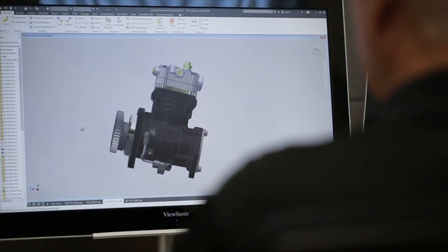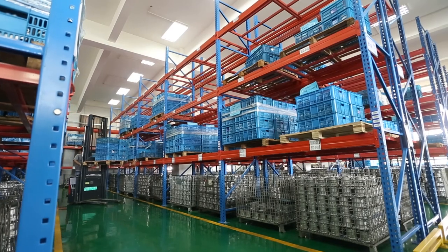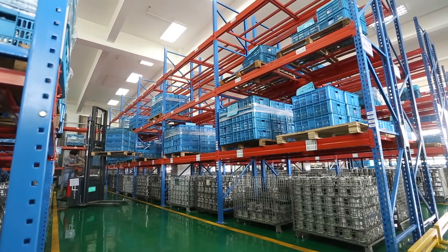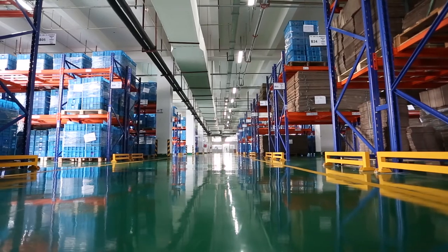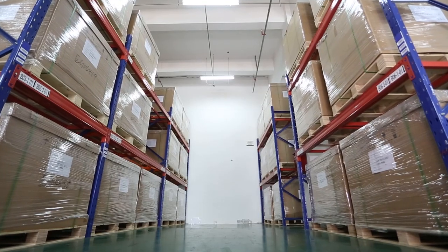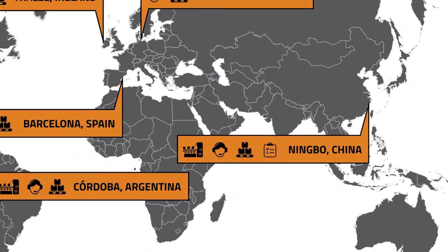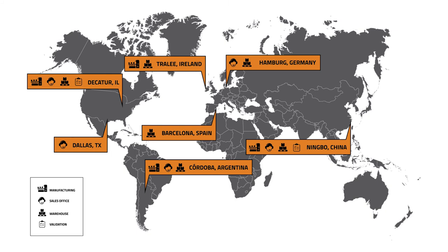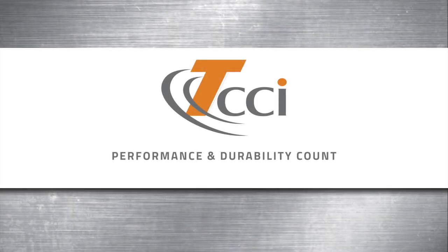At TCCI, we strive to meet the customer at every point, from design to durability and delivery. Our logistics and warehouse structure operates at optimal efficiency and allows us to expedite delivery. From material resource planning to outgoing product flow, our global operation is designed to deliver on our promise. TCCI, performance and durability count.